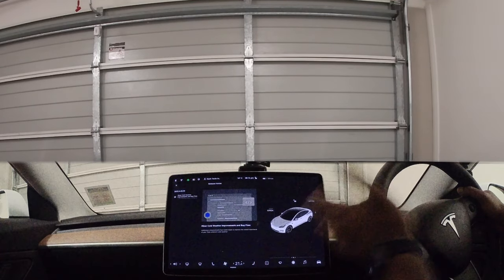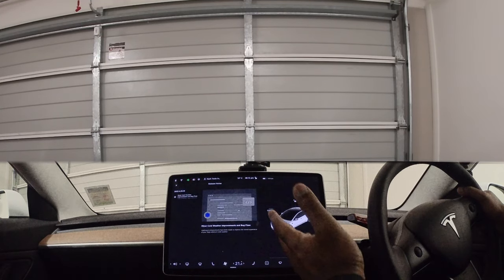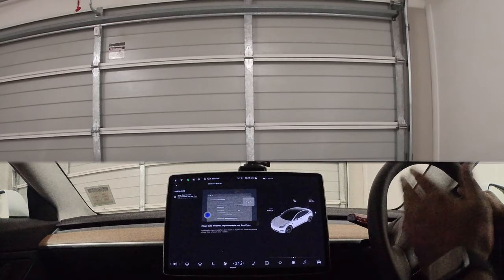Now, if you look at the release notes, you'll see it says minor cold weather improvements. It's freezing cold out there, so it'll be nice to see if any improvements have come through at all. And it says bug fixes. Now, although it may sound like there's not much happening here, bug fixes are very, very important.